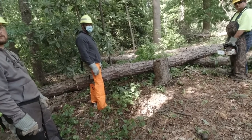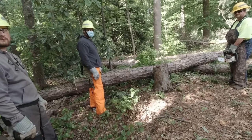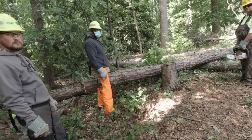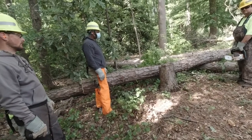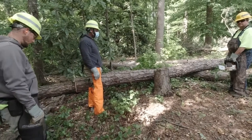Then if you don't have it exactly right, it's going to twist, right? And that can grab your saw again. But if you offset just a little bit, say to the right, and you cut down, then it has kind of a ledge there, cantilever effect.